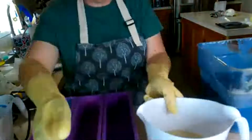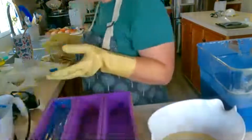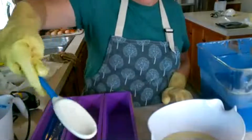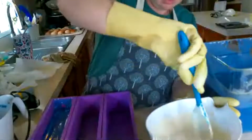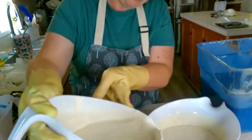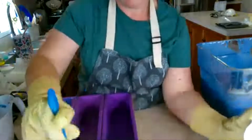Pour off some of this, make a little bit more white. I'm glad I saved some batter. Oh, and it's already getting thick. Do you see how thick that is? Crap. Well, hey, we tried, right? Or I tried. Maybe if I would have done some experimenting on the side before I did this. I kind of just winged it. Now I've got to make sure all this is going to mix up good.